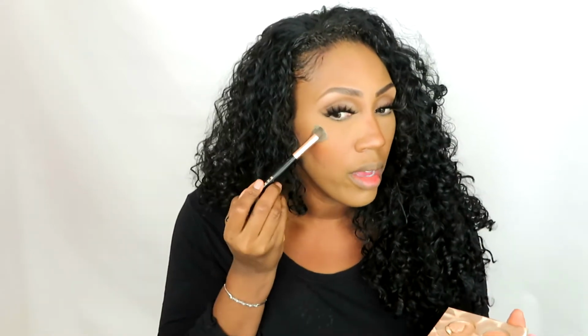Looks good. So now we're gonna take the BH Cosmetics Wild and Radiance. And I'm gonna use this color here. I've used this a lot before. The other one just fell out. I didn't even get to use that one. So that one looks pretty nice.